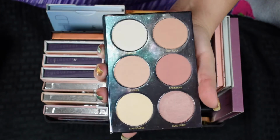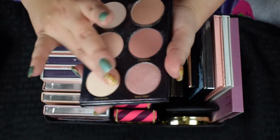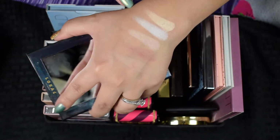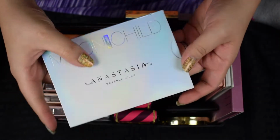I have traveled with this palette before, but the highlighters in here are so soft and buttery. I didn't pick up much from the Pirates of the Caribbean collection because I thought it was kind of an odd collection, but I really love this highlighter palette. Then I was actually gifted this palette.